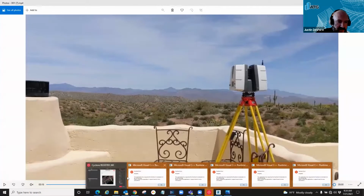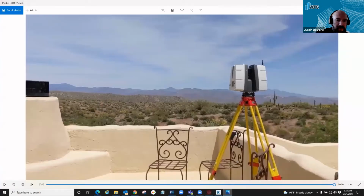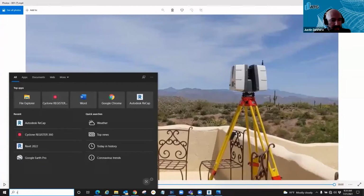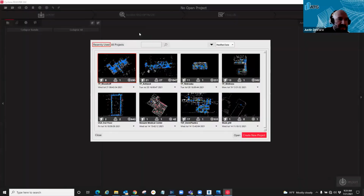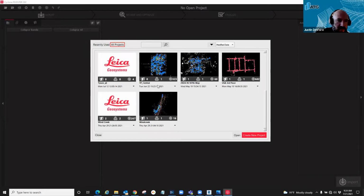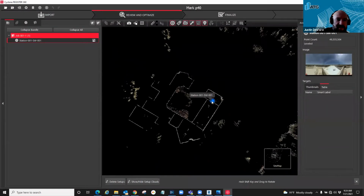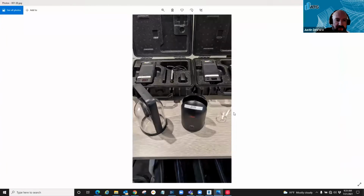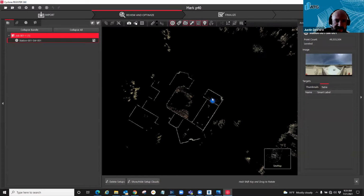So actually, I'm going to close this down. We'll come back to that. I'll launch that one and take a quick look at that. Let's go to all projects. Here we go, mark P40. Okay, so here's that one scan, we're looking at the top of the roof here. Sorry about that. Here we go.